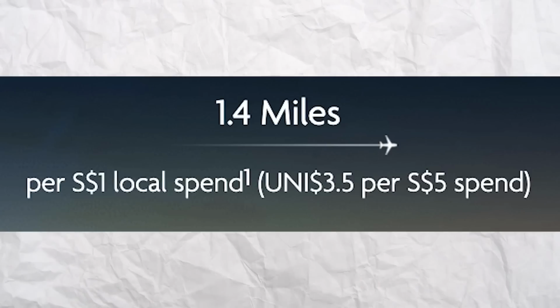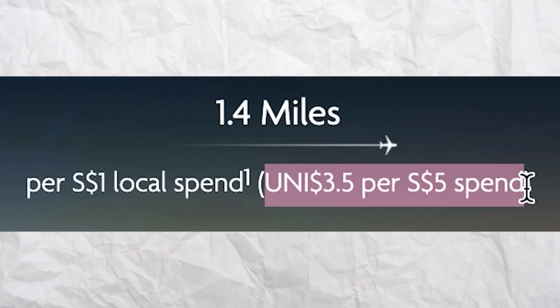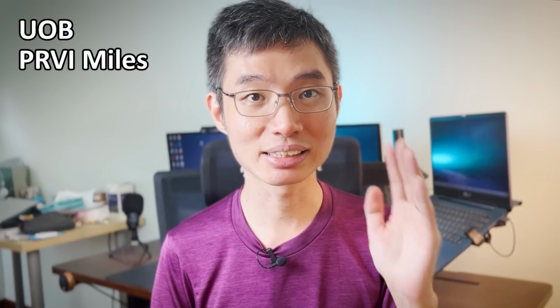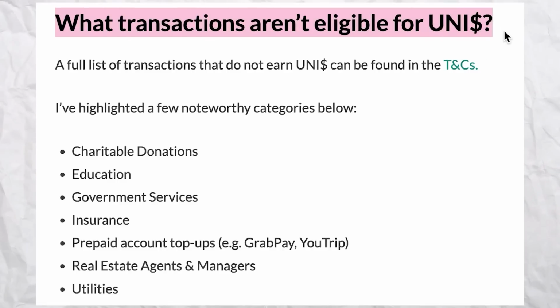Second downside, UOB has this funny rounding policy where it gives miles for every $5 spent. So let's say if you spend $9.99, it rounds down towards $5. So you are just earning 0.6 miles per dollar. Third downside, as usual, this card excludes the usual categories like donations, education, government services, insurance, and utilities.